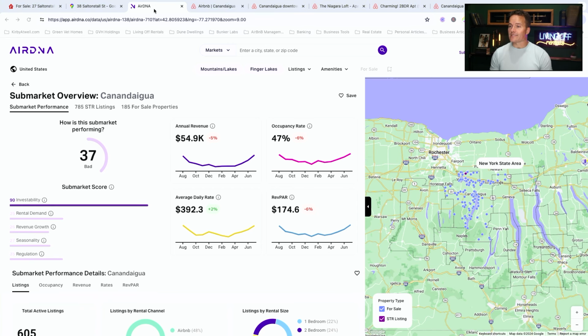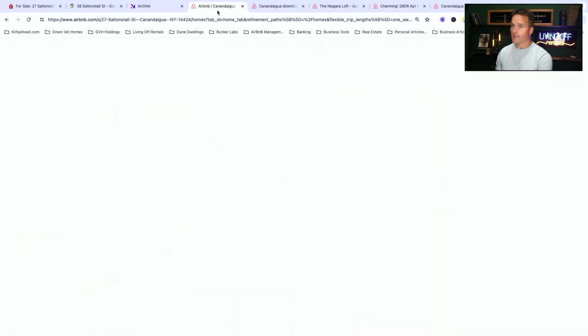And so I just want to see if I compare the average purchase price of an area to the average occupancy rate and the average daily rate, is that a really favorable ratio? You can see this is a 47% occupancy rate. It's definitely a seasonal market, but the average daily rate's $392. So when you multiply those together, that's a pretty good annual income that you're going to make compared to a relatively affordable town. That's what you're looking for. So from there, I see that there's potential.